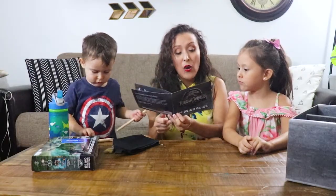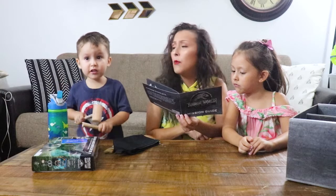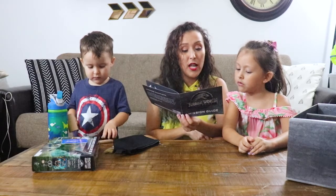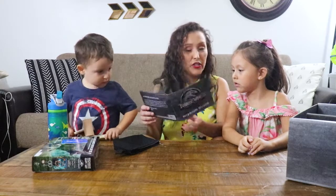Background intel. We've just been informed that Ellie Mills and Dr. Henry Wu are working on something new and terrifying on the Lockwood Estate. And it doesn't look good for Jurassic Park or Isla Nublar. We've hired an undercover team of scientists to collect samples from their secret laboratory, and we need your help to identify the specimens. Ooh, we got a mission.